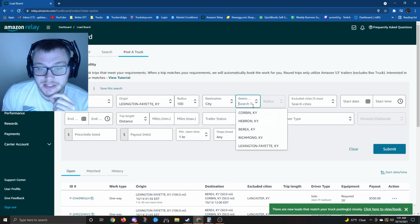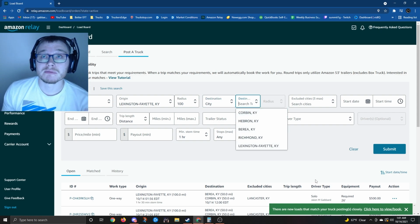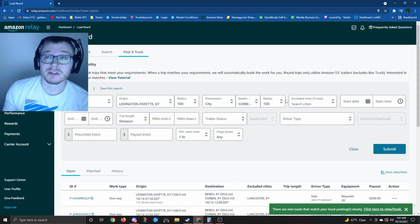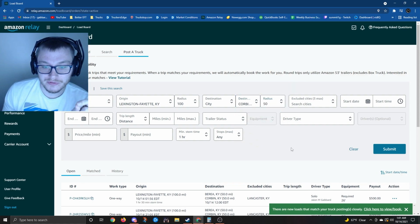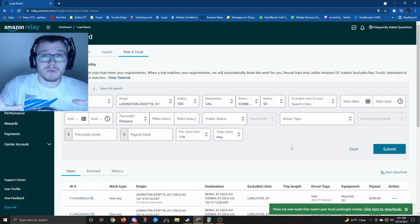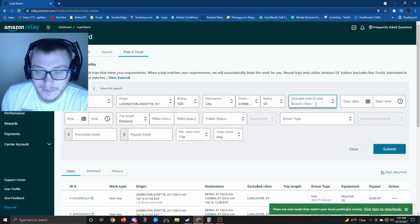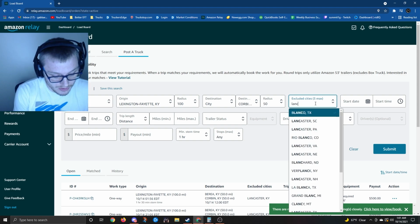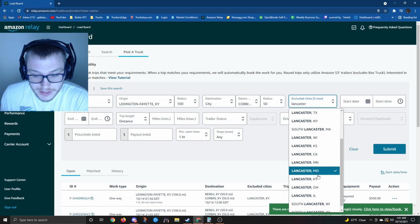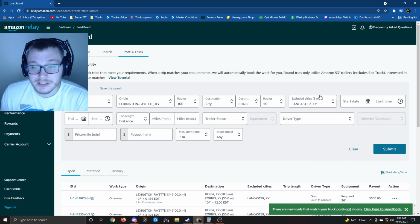Okay. Destination city. My cities I like to do because they're easy and they pay the most, Corbin, Rhea, and this is my area, and you'll learn this the more you do. I do 50 deadhead around those two areas. That keeps me somewhat around home. Does that make sense? And if you know cities that are hard to get into, or they have the gate locked or anything like that, I exclude them.